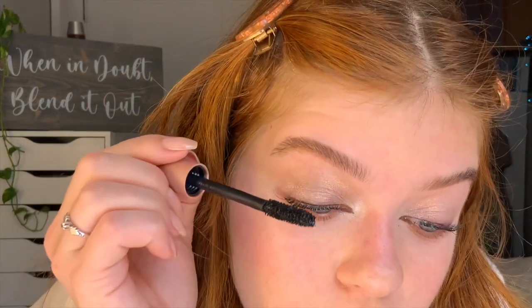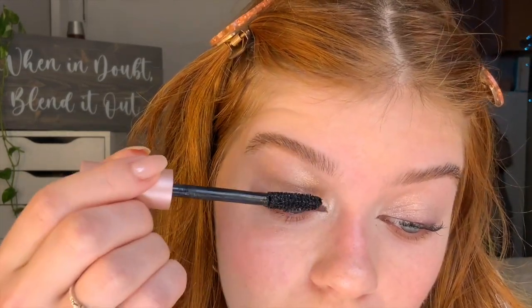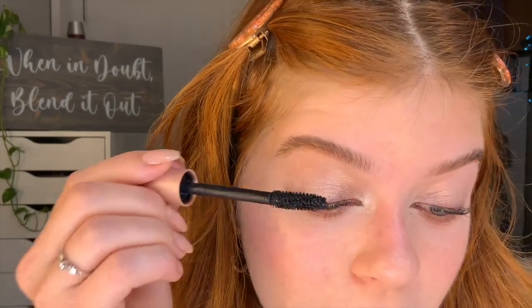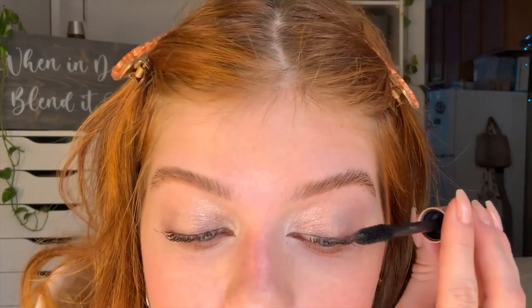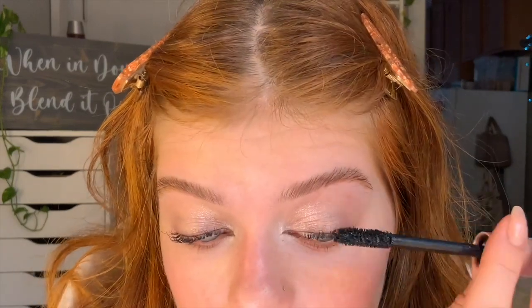Okay, I'm gonna do one more layer, but I don't know if I'm gonna do an actual layer. I usually like to do my third one just on the tips, so you can really see the length. Definitely makes them clumpy when I do that, but dang. Okay, they definitely look clumpy, so I think I might try letting this dry and then combing them out. Weirdly, this eye feels like less clumpy than this one.